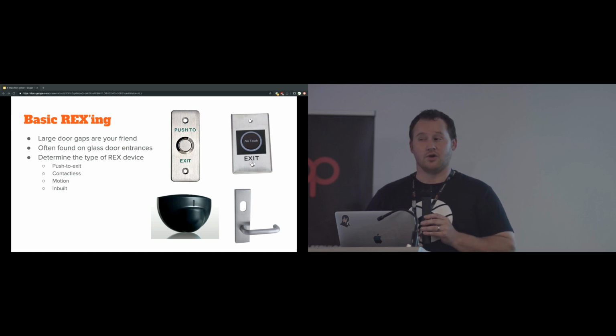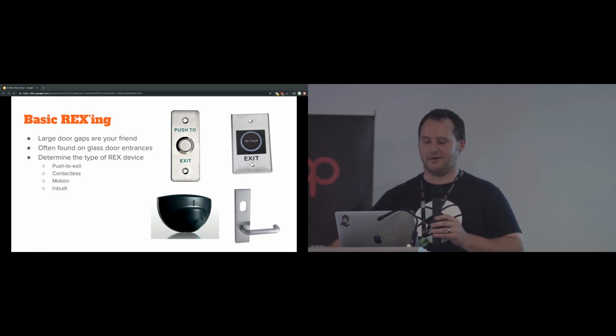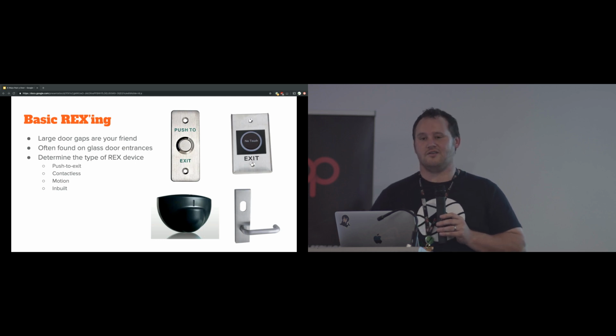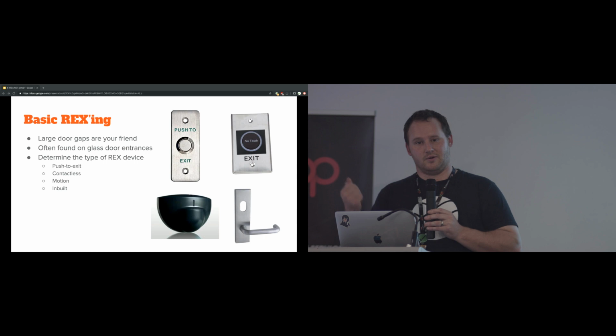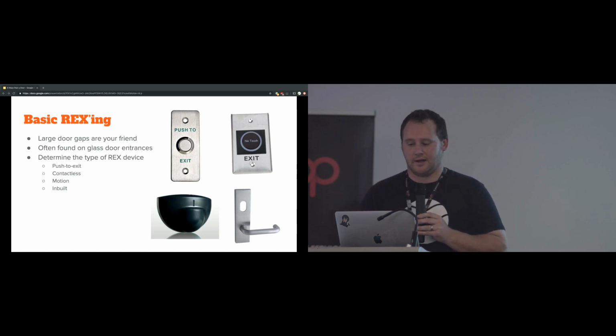Traditional push to exit, which I'm told is really common in Australia, is just a momentary plain old push button switch. Often it's like a little green button. Depending on how these are installed, they can be quite tricky to actually exploit, like how far they are from the door, that kind of thing. My preference is just something like an unbent wire coat hanger, and you get that through the door gap and you wiggle it around until you get it on the button and push.